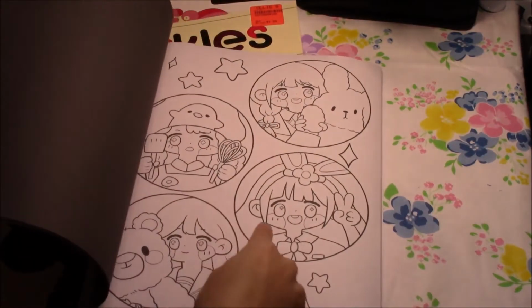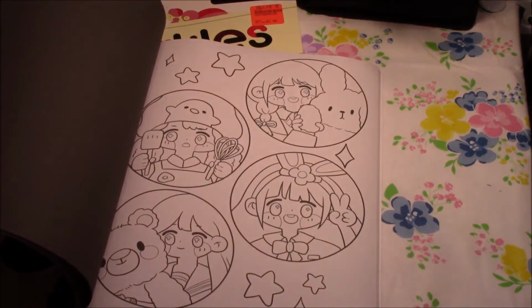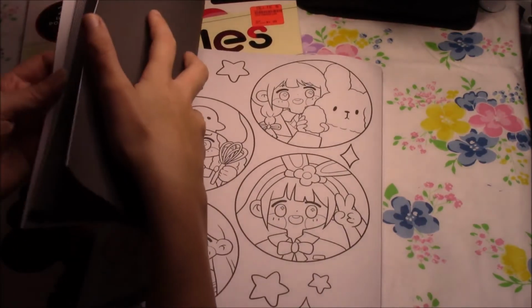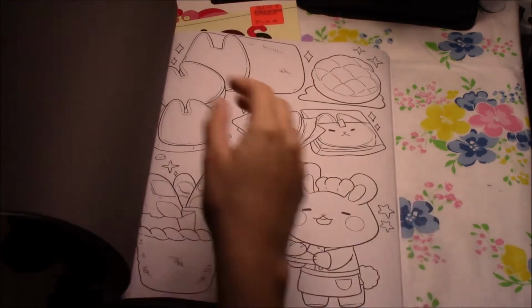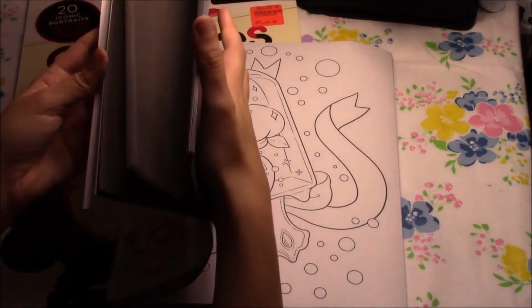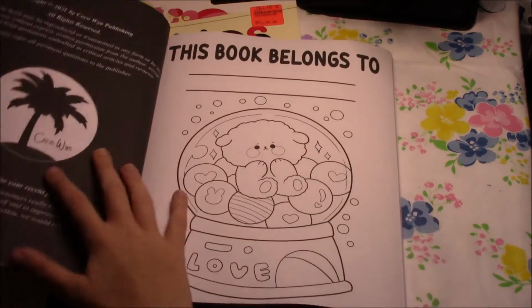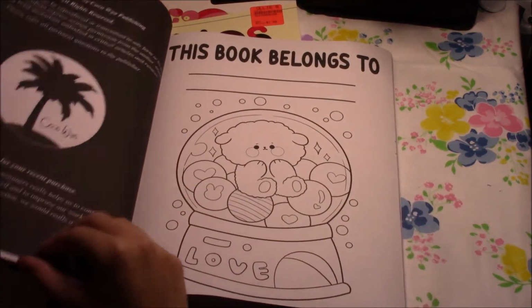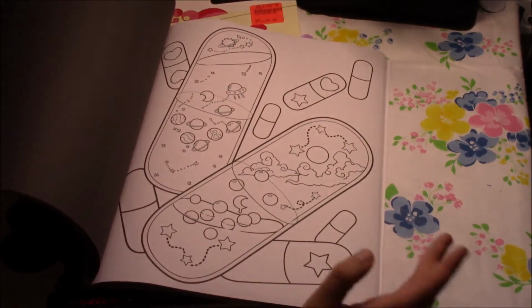And there's several pages like this where it's these like circles and this girl is in them doing different things. Or they could be different girls, but I think they're meant to be like the same girl. Here's one with like a little rabbit chef and some of the food he's cooked up. Popsicle. These come with like a test color page, and this book belongs to. And the copyright information for Coco Wyo, which is, again, very vague.